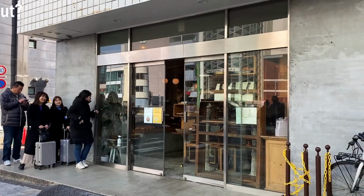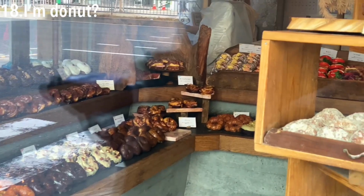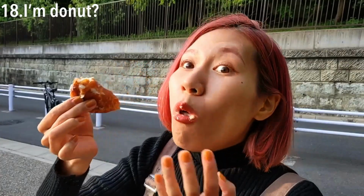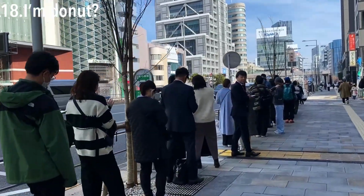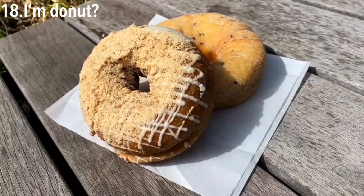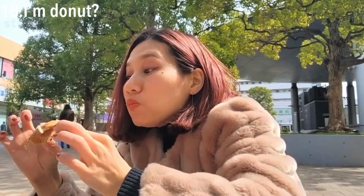I'm Donut. I'm Donut is the most popular donut shop in Tokyo. Their donuts are so soft and a bit chewy with a texture you have never had before, and I love them so much. But they always have very long queues, so they are a challenge to buy. By the way, my favorite donut shop is Fuwamochite in Yoga, but it's a bit far from the center of Tokyo.